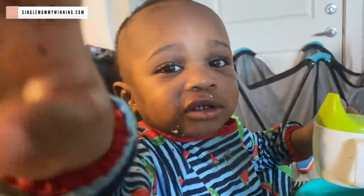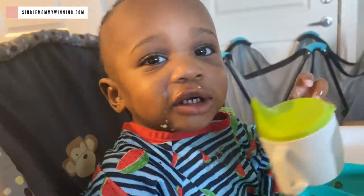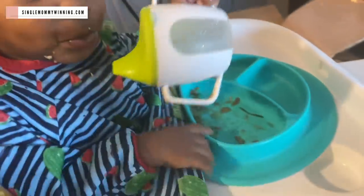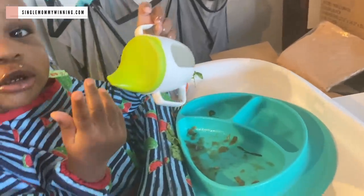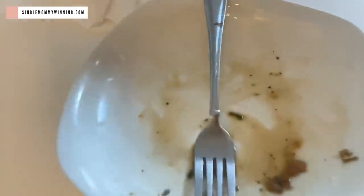Hodari finished everything except for the veggies, of course, which are right here. But he finished the food. Yay! It was really good, guys. I really enjoyed it. I mean, the balsamic sauce is actually, oh my gosh, it's so yummy. I want to go get seconds, but it was definitely good. This is my plate. I finished everything. But yeah, I think the boys enjoyed it.